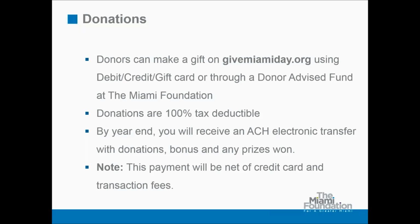Everything Give Miami Day lives on a technology platform called Kimbia. They're our partner in this event, and that system does not talk to or correspond with our grant application site at all. So if you applied for a grant with us and you sent us your 990 back a few months ago, we still need your newest financial files on your registration form.